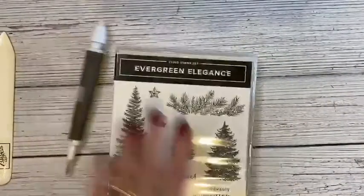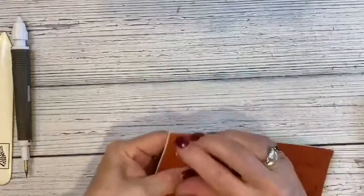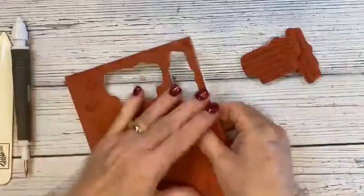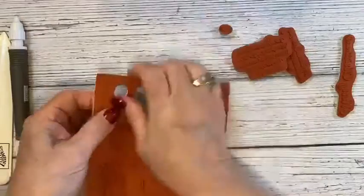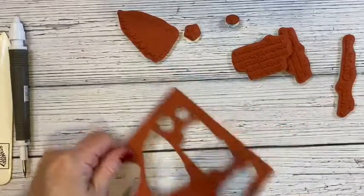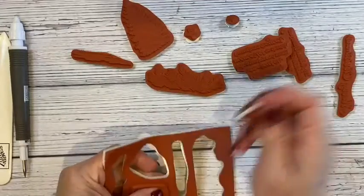Let's start out by mounting my Evergreen Elegance because today's the first day for me to use it. And I'm going to start by just punching out my items. This one has three great sentiments, and then just fun stuff. And we're just going to quickly put it together. It won't take long. I have brought 2 blocks that I think will make it a little bit easier. And we're going to use 4 or 5 of these stamps today.